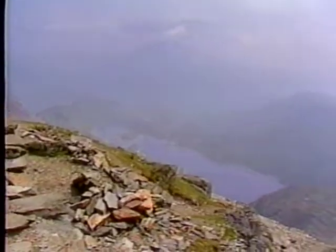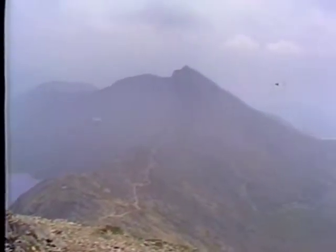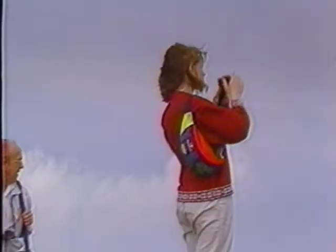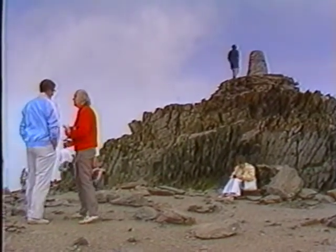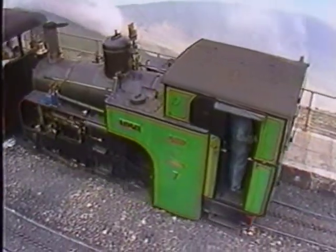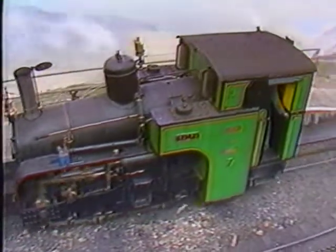This 838 square mile expanse of mountains, valleys, lakes, and foaming waterfalls is a hiker's paradise. And from the top, the views span in all directions. Our railway adventure ends here, at the top of Mount Snowdon.